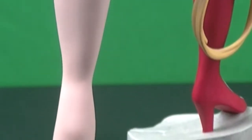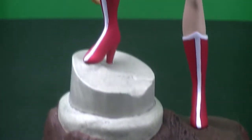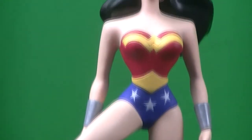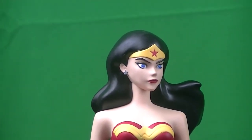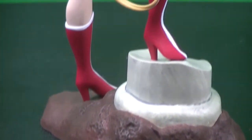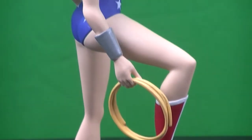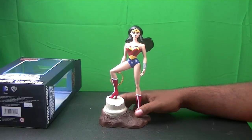Another thing is that she's carrying the lasso of truth in this version of Wonder Woman. So it's really a cool addition for this statue, besides where she's standing on. Again, not that I'm a huge fan of her position in this particular statue, but I do have to admit that where she's stepping on is actually pretty well done, just as it is with the rest of the figure.